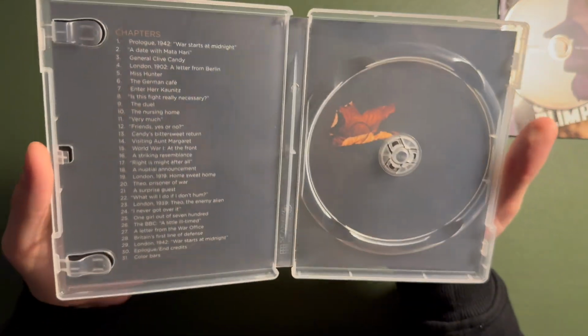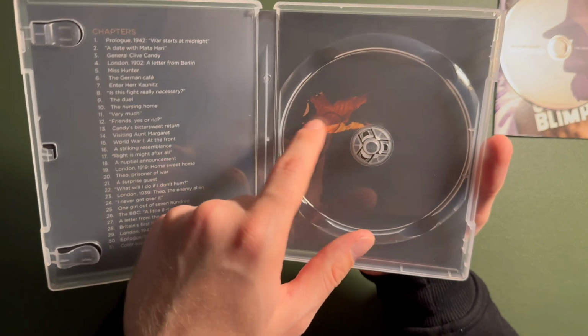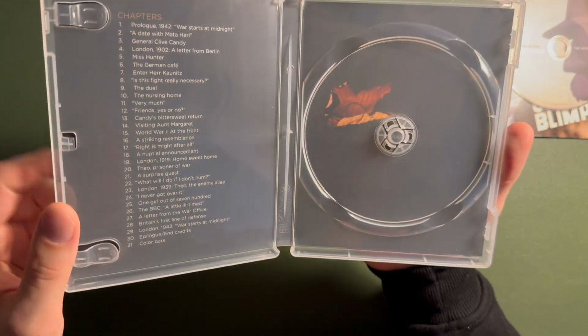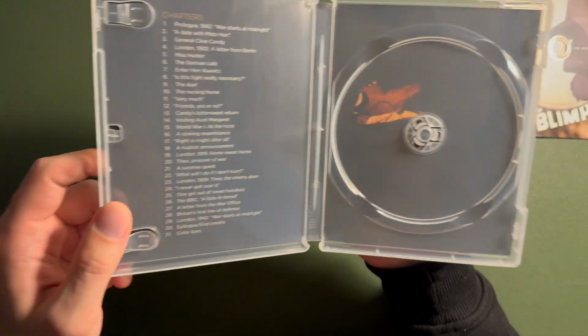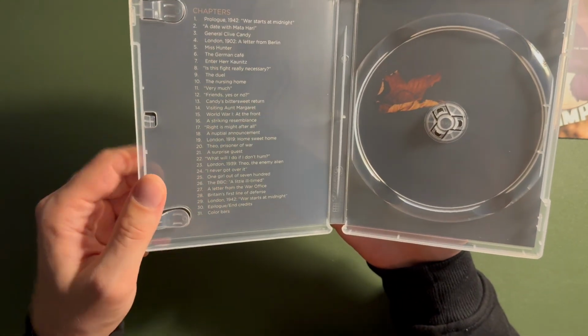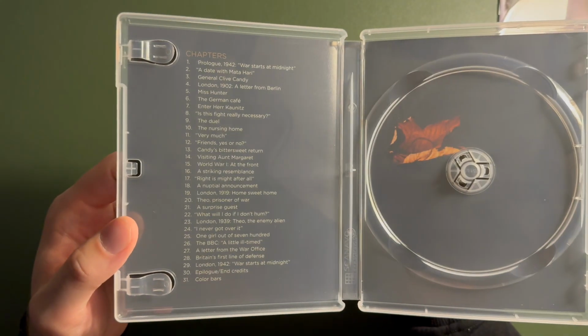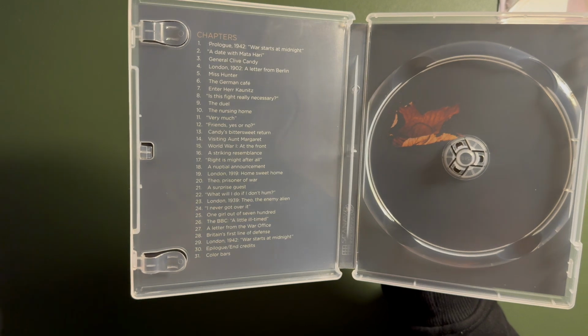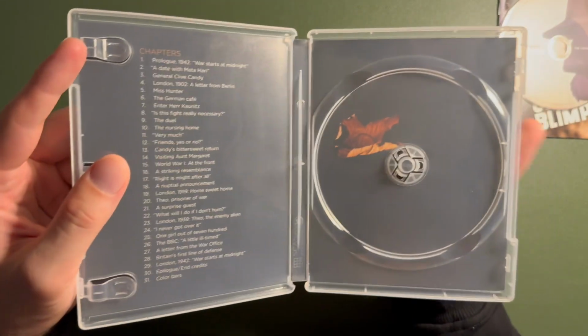So the inner print is actually very dark. Behind the disc we actually get a leaf that fell off a tree, and on the left side we actually have a lot of chapters. So not sure if you're following Criterion very carefully or not.